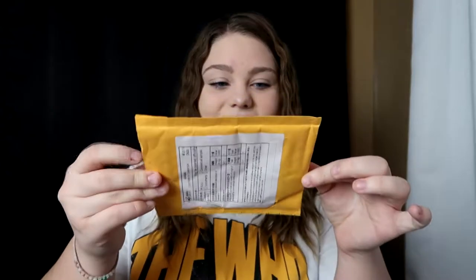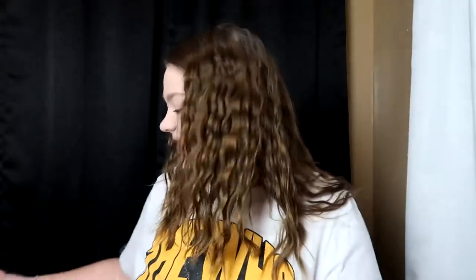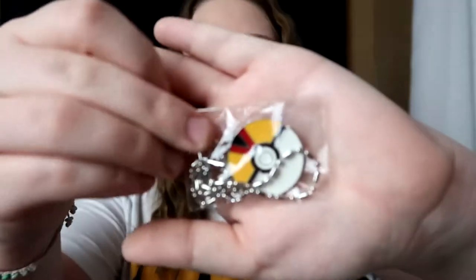Okay, this first one, it's very slim, like there's honestly nothing in it, but you know, it's cool. I cut it open. Oh my god. Okay, so this is like maybe some type of Pokemon chain. I don't even know. Let's just give it a good old opening.